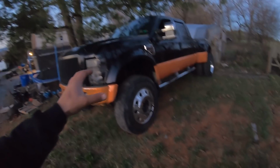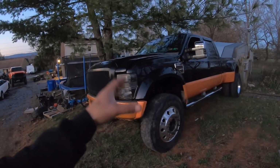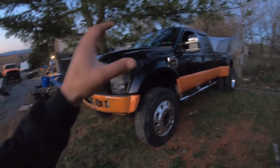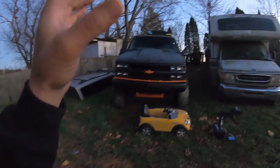We got a little bit of time to wait, but this is, you know, this is my baby here. I really love this truck. The kids love this truck. It's been everywhere. It's taken my family on vacation after vacation. So we're planning on rebuilding this. It's just gonna have to take some time. I'm gonna end up selling something, which we're gonna talk about next.